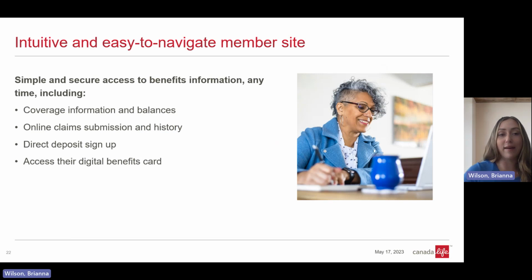Some of the features that you have access to through My Canada Life at Work: you can access what exactly the plan covers. You can look at the balances to see what your remaining are. So let's say you have gone for your physio appointments. You can look at exactly what has been used out of that $1,000 maximum and exactly what you have remaining so you can keep track. You can submit claims directly online, so everything is done electronically.